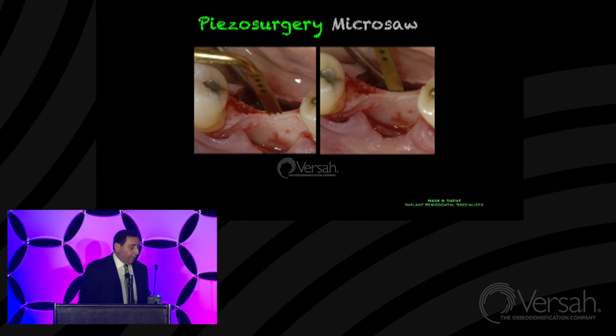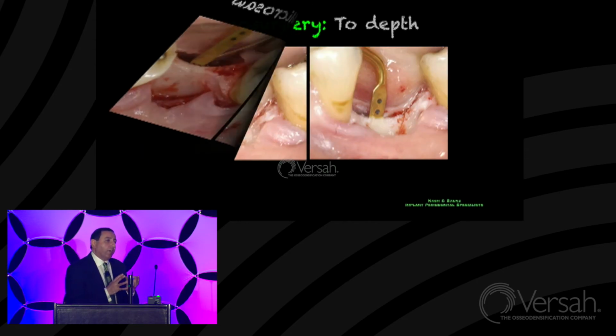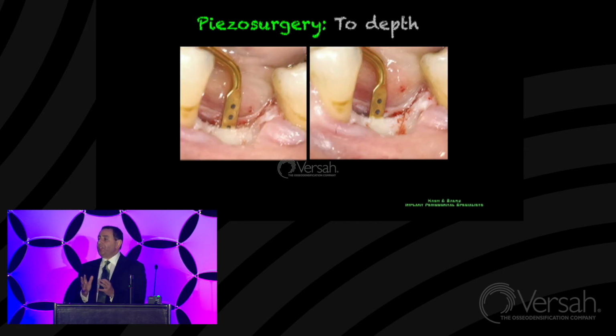So this is my first go-to microsaw that I use. I like that it has millimeter markings, so I know how deep I'm going. And you are prepping the site to depth. We're prepping the site to depth. We don't want to try to push deeper. We want to have that trough so we are able to place our Densa burr system without trying to drill any further deeper. Granted, the deeper you go, the thicker the bone is, but sometimes you have those hourglass type ridges, and you may get a fenestration while you're doing that. So it's best to just go to depth and then start using the ridge expansion with the Osseodensification system.